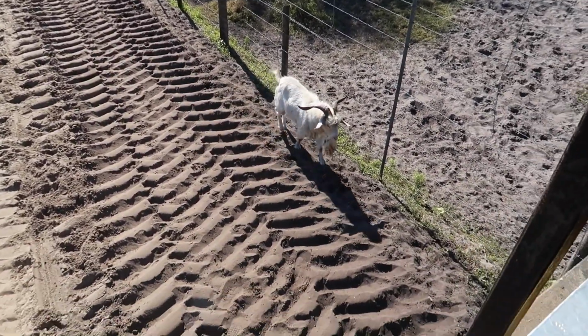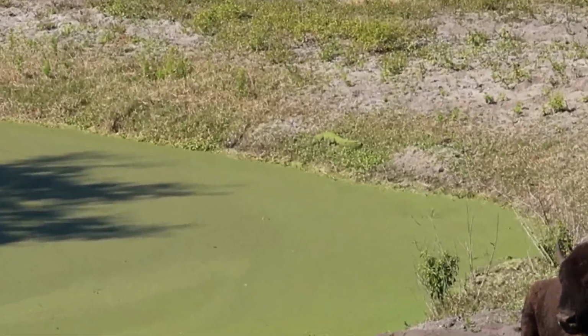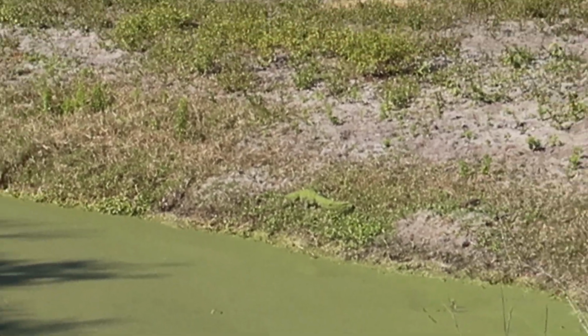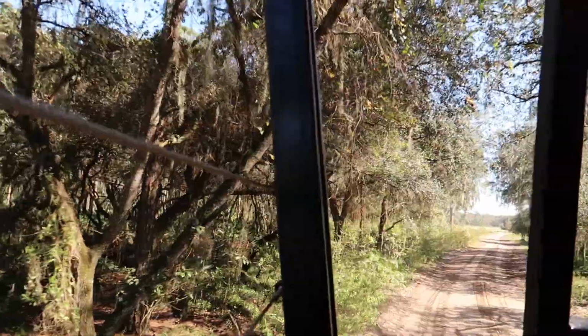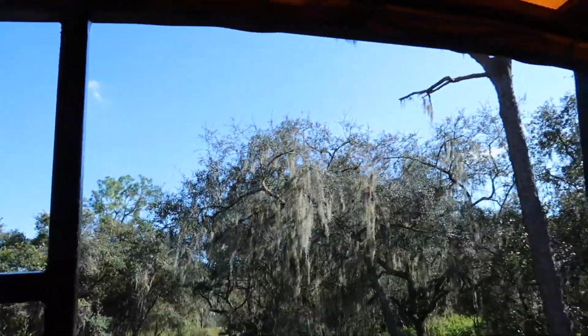Look at the bison. Right there. He's so bright green, like the alligator right there. He's like lime green, like the color of an iguana. He's gonna lay there and wait for a little bird to walk by that he can grab. Get that vitamin C. Whoa! You can't have a full Florida day without some Spanish moss.